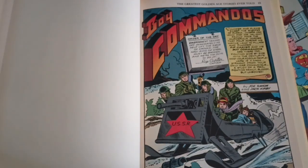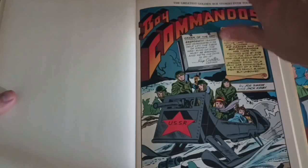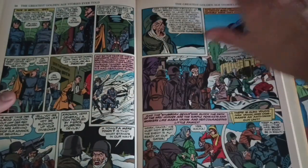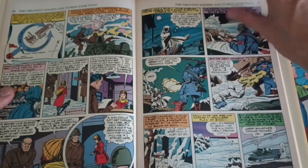There was no Boy Commandos collection, and it was pretty hard to get your hands on those early issues. So seeing a full Boy Commando story reprinted here, that's really cool.